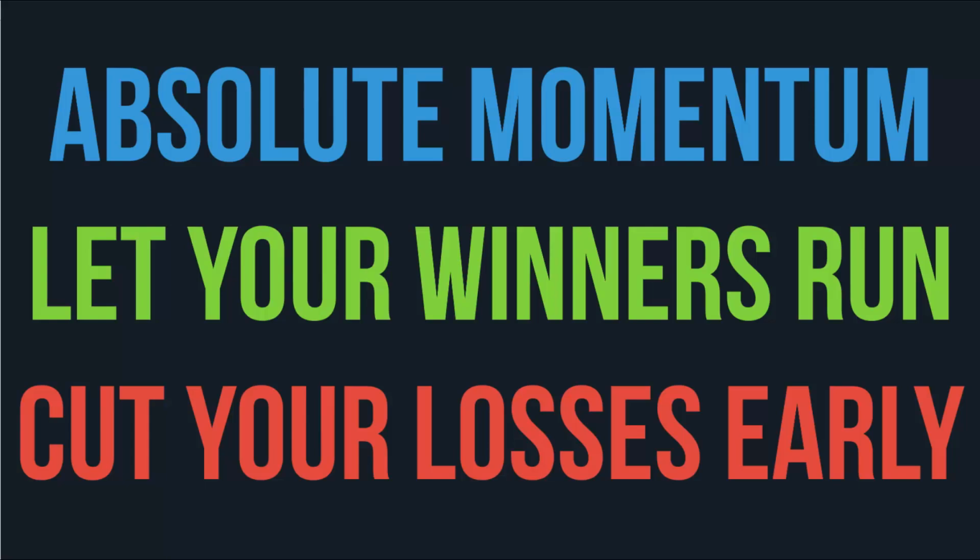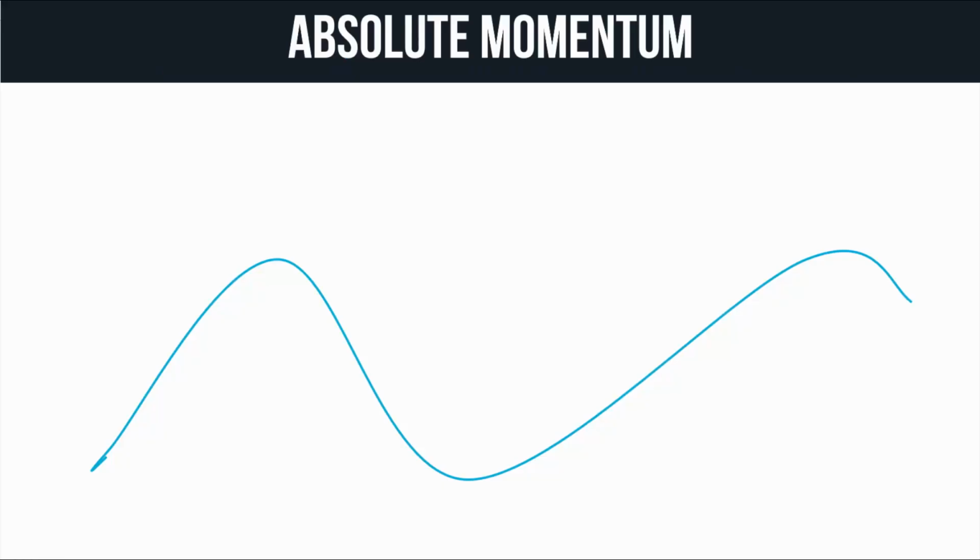So what's the benefit of absolute momentum? Well, absolute momentum works well as a risk management tool. Most of an asset's losses come when the absolute momentum is negative, meaning that the past 12-month return is negative. So if you avoid investing in the asset when it has negative momentum, you can improve returns and reduce risk by simply losing less during those periods. Let's look at a basic idea about how this works.